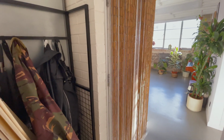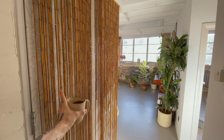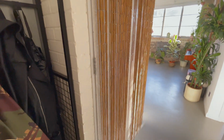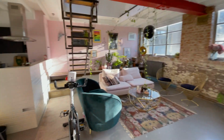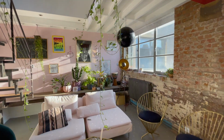So yeah, this is the entrance. You walk in here, and then you see this. And there was this really shite wallpaper here. Like, it has glitter on it, literally. And I had to cover it up with this cool fake bamboo. My coat rack here, shoes underneath, and then you come in and you see the openness of this place, the light streaming. I have a little workout bike there, but otherwise it's pretty streamlined.